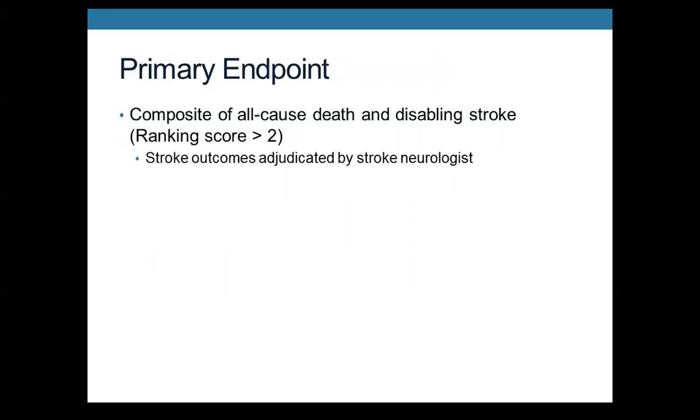So primary endpoint, there were lots of secondary endpoints, but the primary endpoint was a composite of all-cause mortality and disabling stroke, which is a modified Rankin score of more than 2. And those were all independently adjudicated by a stroke neurologist.